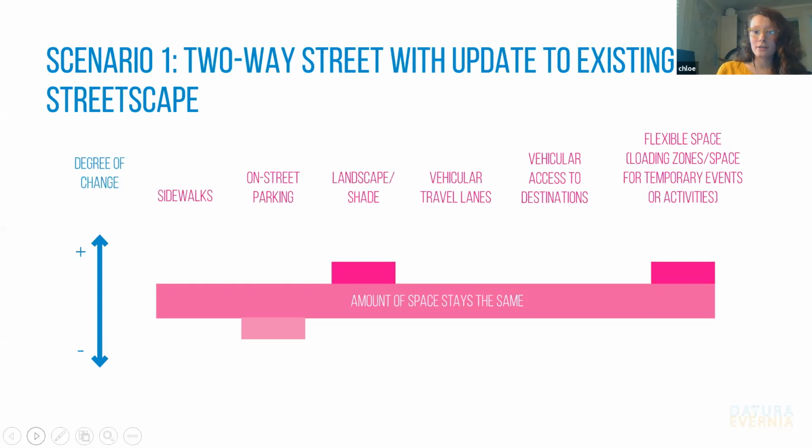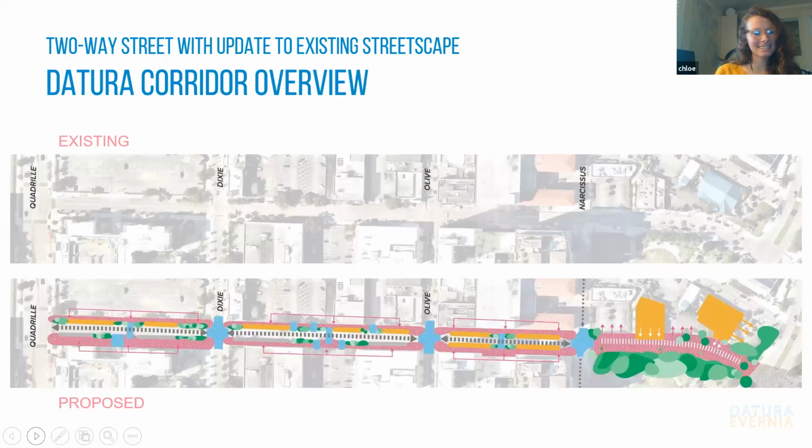The trade-off with increasing the amount of space there would be to reduce some of the on-street parking in this situation. We are not moving the curbs, so that allows us to essentially utilize parking spaces to increase the space with this scenario, as well as reducing the size of travel lanes. We'll get a little bit into that as we go along. Next slide, please.